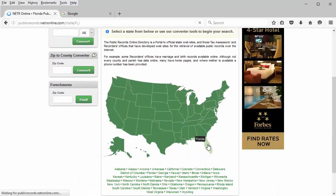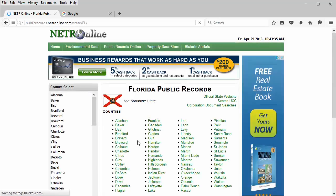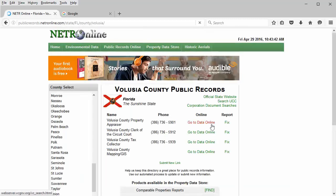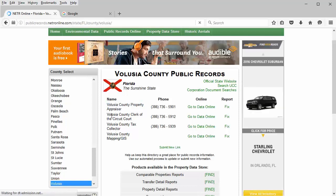In this case, I'm going to use Florida. And then you can choose your county or jurisdiction. In this case, I'm going to go to Volusia County where I'm at. What that shows you is the name, the Volusia County Property Appraiser. This is the records. This is the court clerk. So it doesn't say recorder's records. This is the tax collector. It's actually called the tax collector. And then this is the mapping GIS. This is for the zoning.